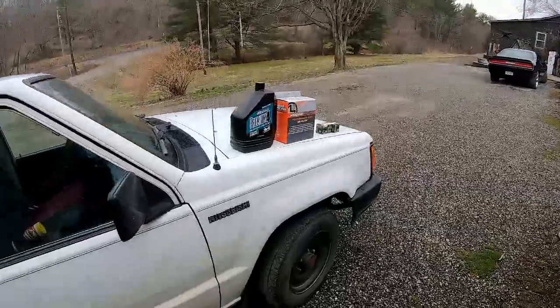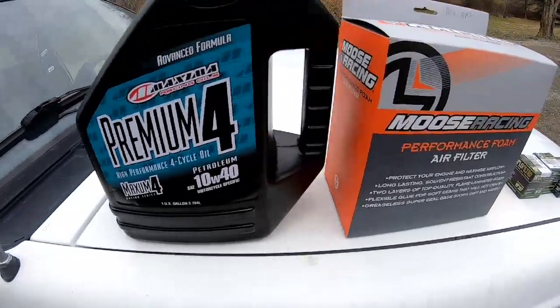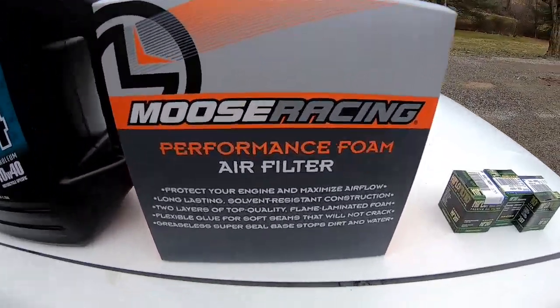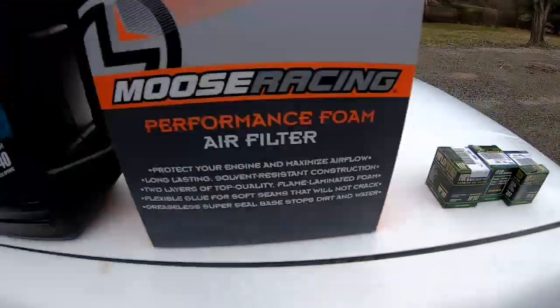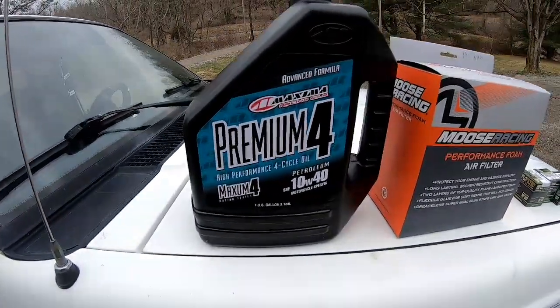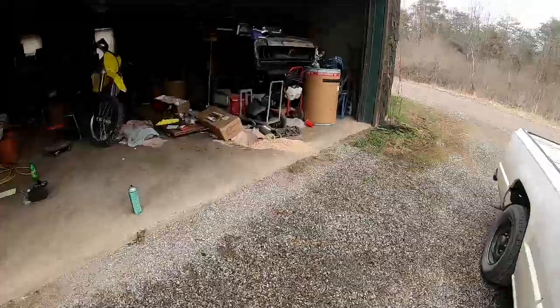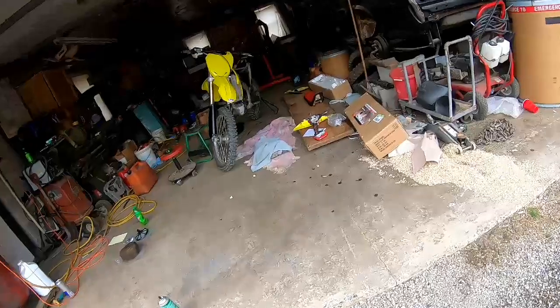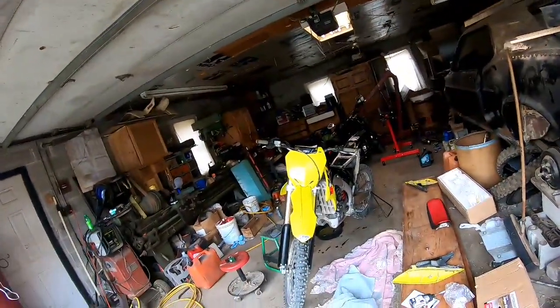So I'm gonna change the oil. Went and got my favorite oil to run in these bikes. Got my new air filter and my new oil filters, just for now, to change the oil frequently here. I had a couple extra here at the house. I'm gonna change the oil on this thing, and then I'm just gonna pay really close attention to it.